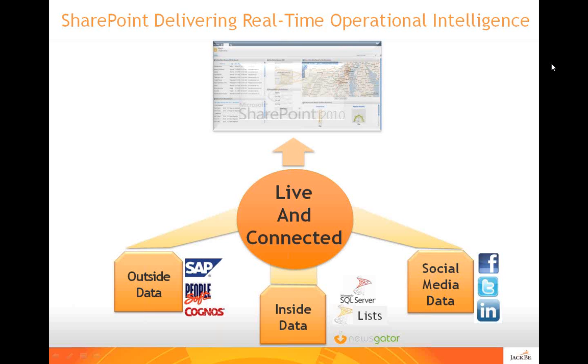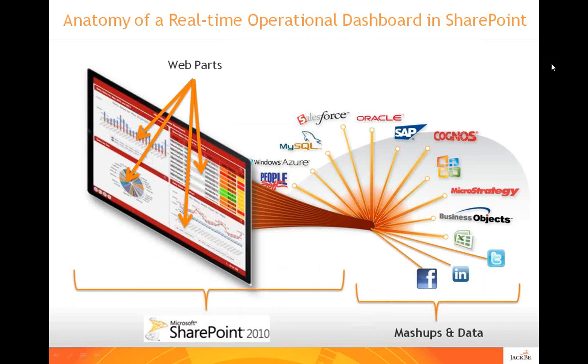Well, as you can imagine, if we need to have this live and connected and to have it all in SharePoint, it takes quite a bit of effort to do it from a traditional development and integration perspective. So we're going to show you how to decrease that amount of time dramatically and how to use the tooling so that you can get this information quickly into your SharePoint environment.